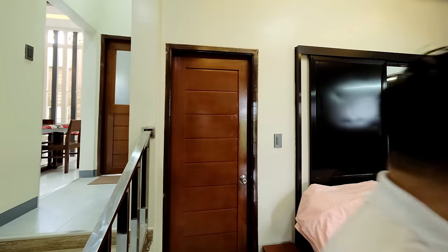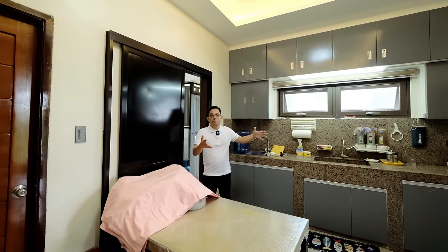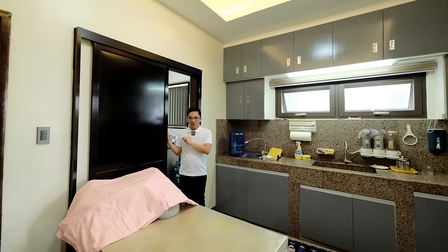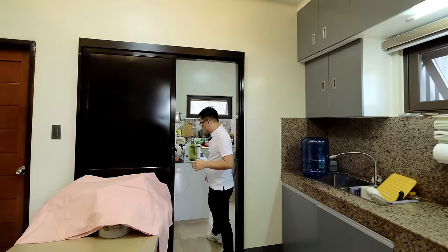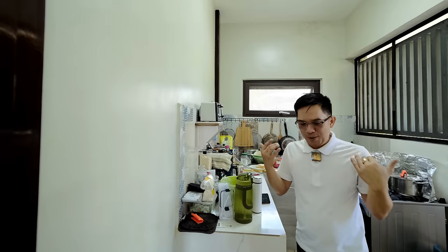Okay, then, alright, so ito yung pinaka kitchen space, and then in here, your prep area, additional kitchen area, your dirty kitchen, which is right over here. Alright, so, Pasko pa ngayon dito guys, so naghahanda sila pakain sa amin.